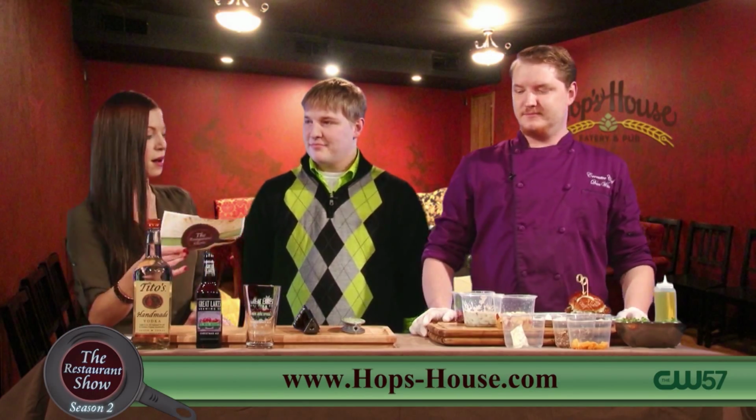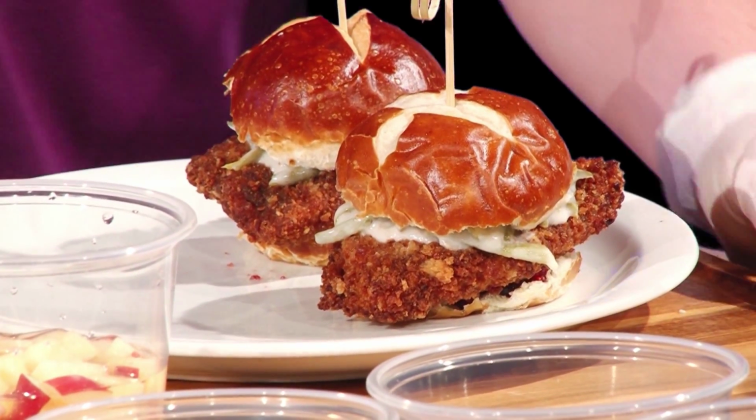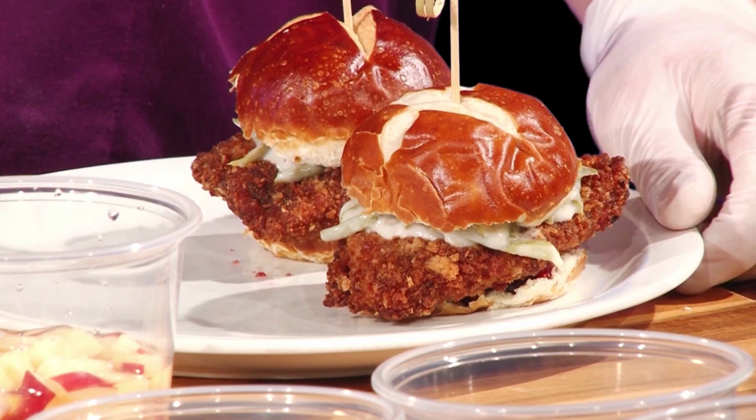So first, let's talk about Thanksgiving sliders. These look awesome for starters, so hats off to the chef. Congrats. Awesome, thank you. Talk to us a little bit about these. What else captures the spirit of the season like this dish? This looks great. Well, we have this dish.